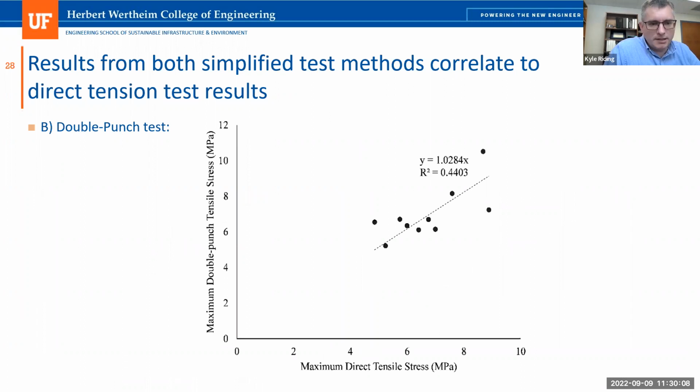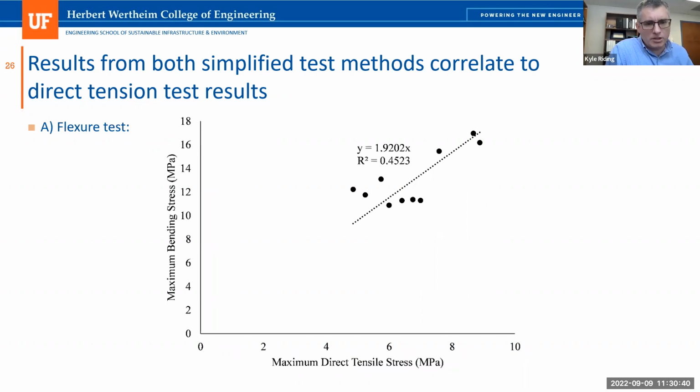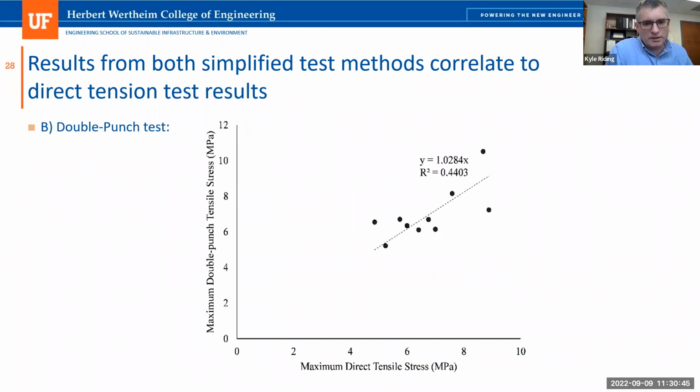We looked then at the double punch test, and you see very similar R squared values, a similar type of relationship with the direct tensile stress. But one of the differences is that the equation for our best fit is very close to 1 to 1, meaning that we're getting the same order of strength out of the double punch test that we get out of our direct tension test. We thought that was a really interesting finding, because if you go back to the flexural test, you see much higher bending stresses than you do out of direct tension, but we don't see that with the double punch test.